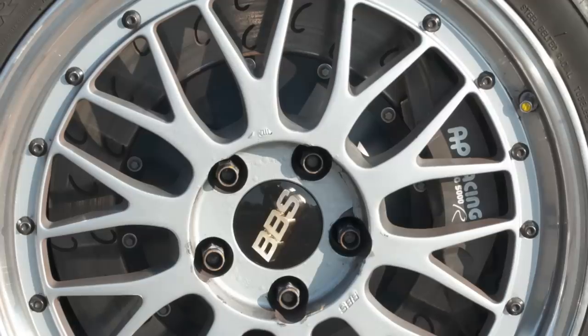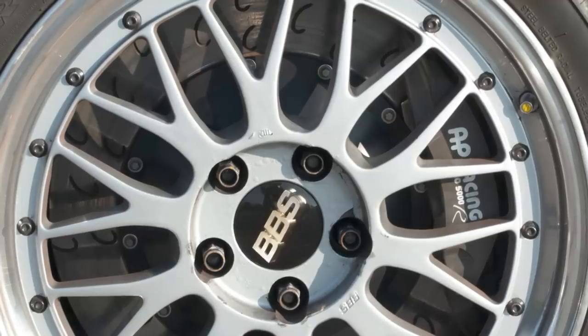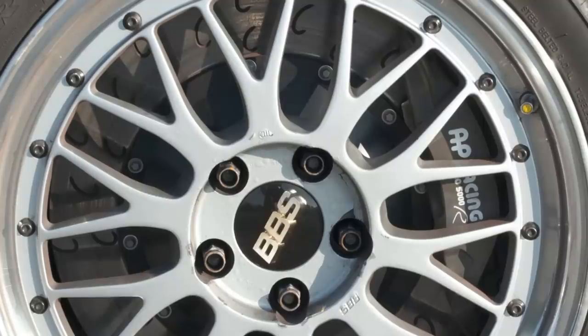I had some Brembos on before, which were okay. I had a few years using those, but I've just switched over to the AP 6 pots, using all the British touring car hardware. So it's discs, pads, and I've got a good supplier for all that kit as well. So you've basically got touring car brakes on your car? Touring car brakes, yeah. The rears are fairly standard, but we've got race pads in, braided lines, race fluid as well.